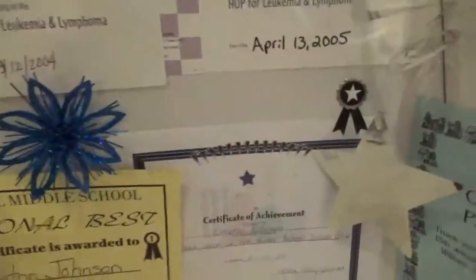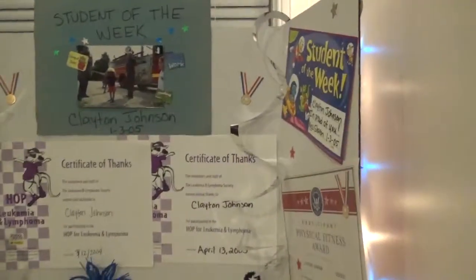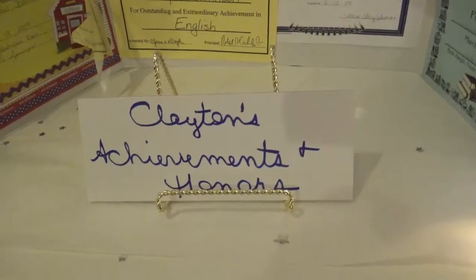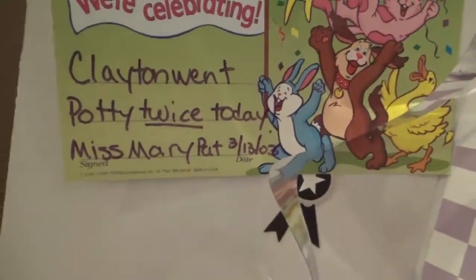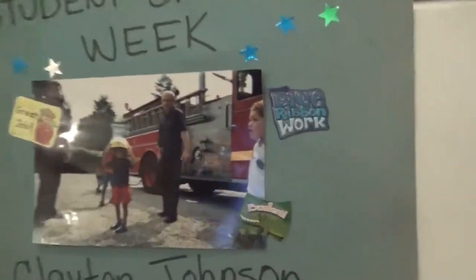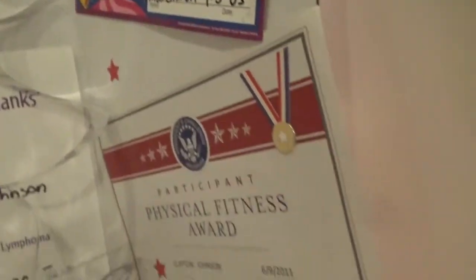So moving down to the third and final, let me back up, board. This is just his achievements over the years and little awards and things he got. I made a little simple sign, Clayton's achievements and honors. And my proudest one, Clayton went potty twice today, Miss Mary Pat. And that's 2003. Little student of the week. And so forth and so on.